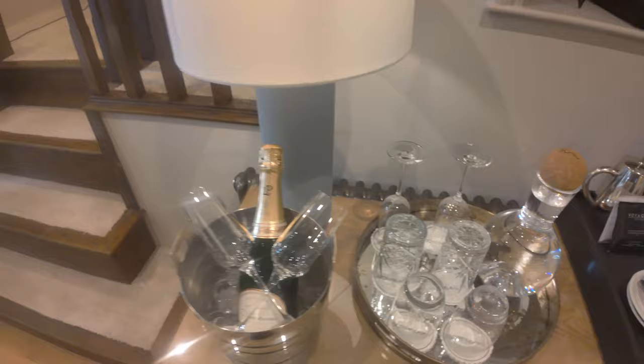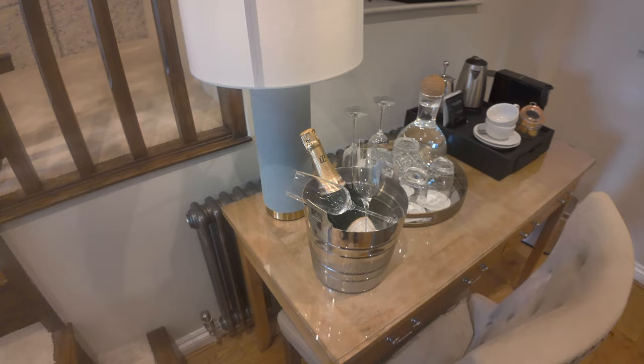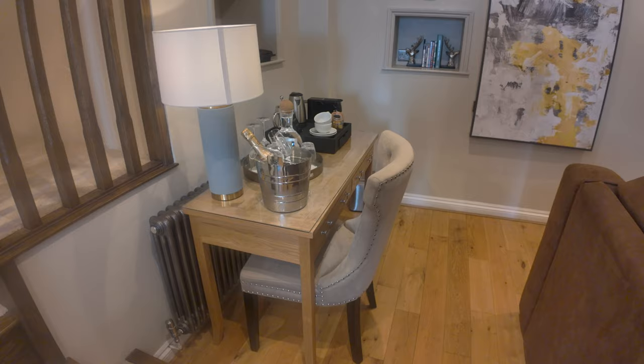Little lamp just here on the side, and then just here we've got ourselves a bottle of champagne, so that'll be nice to try a little bit later. So nice setup just there of the desk area. Also a lot of things on that desk. If you're planning on doing any work, you're probably better off using the dining table, which is just here.